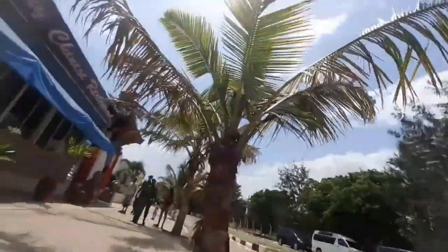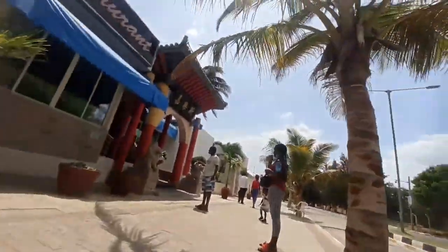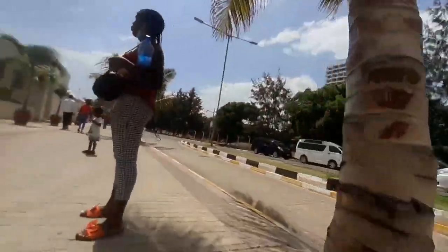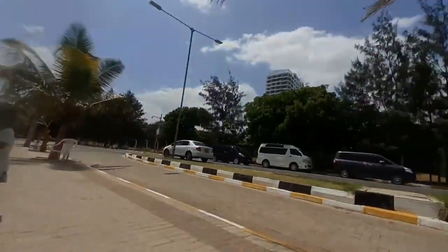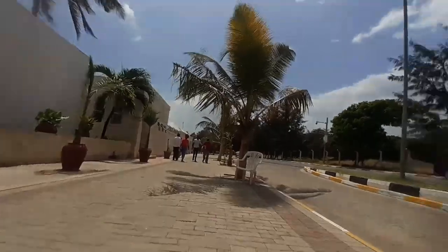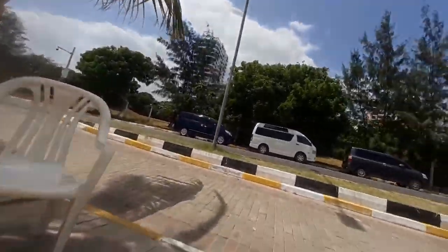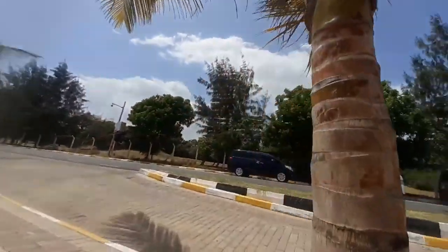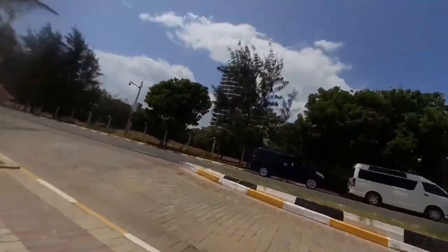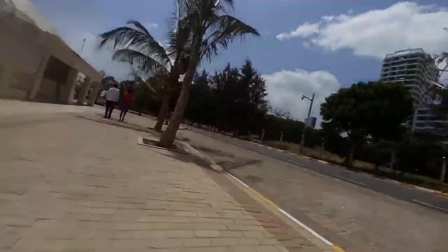Mama Ngina is located in Mombasa, Kenya, on the coastal side of Kenya. It has beautiful views of the ocean and the sea together, and you can just come chill out and enjoy the cool breeze. Recently it was being renovated, and for almost 1 year it was closed. As you can see, this is the new look of Mama Ngina Drive or Mama Ngina Park.